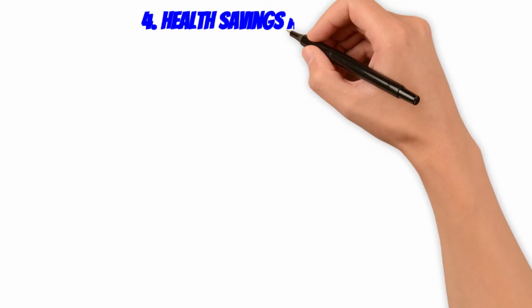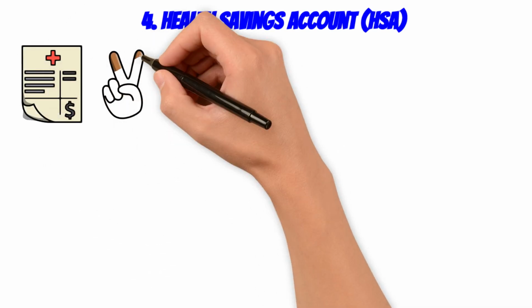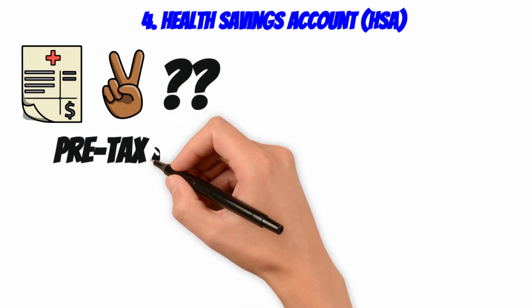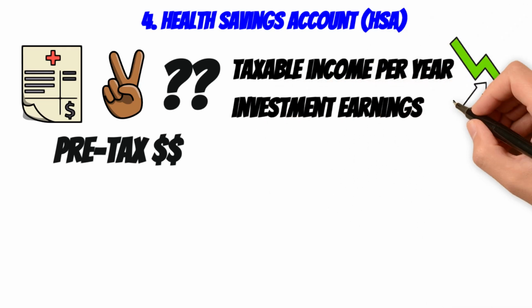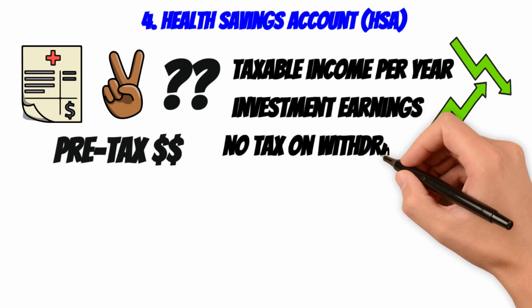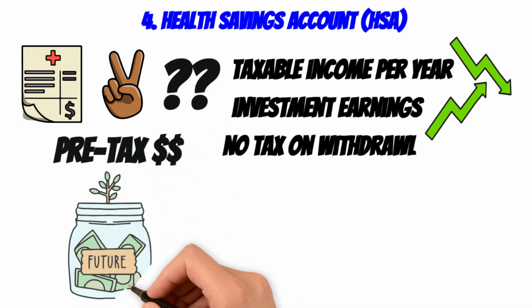4. Health savings accounts, HSAs. If you're enrolled in a high-deductible health plan, an HSA can be an incredibly powerful tool for saving on taxes and healthcare expenses. But what exactly makes them so special? First, contributions to your HSA are made with pre-tax dollars, reducing your taxable income for the year. Second, any interest or investment earnings grow tax-free within the account. And third, withdrawals for qualified medical expenses are completely tax-free. It's like a supercharged version of a traditional savings account, but with serious tax benefits.